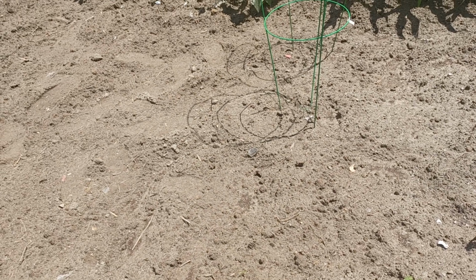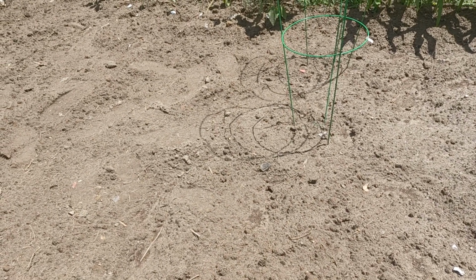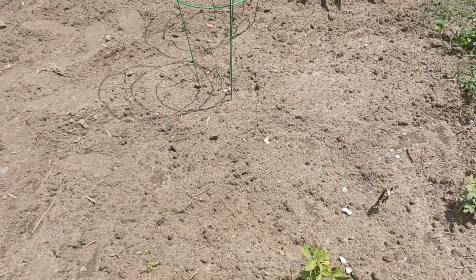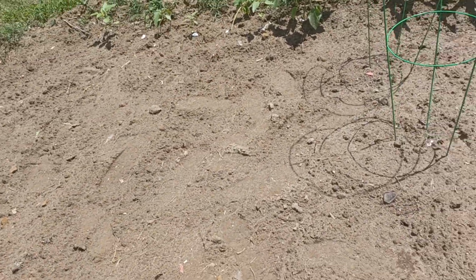Then there, I know they're close together, are bell peppers. Again, doing the same thing. I don't think they've really grown at all. There's nothing in this vicinity. This is just open.